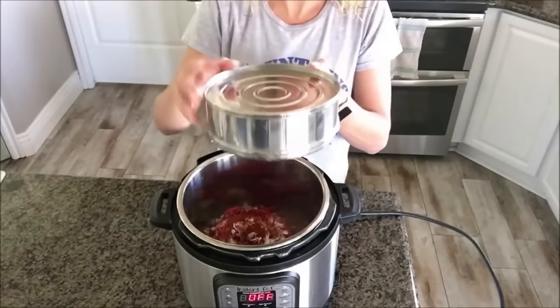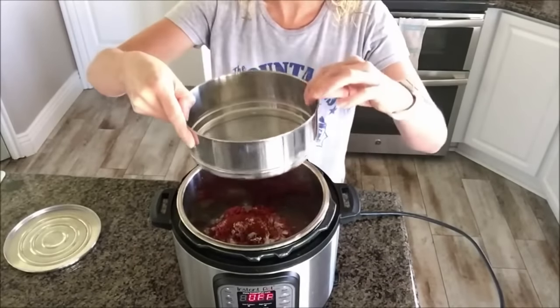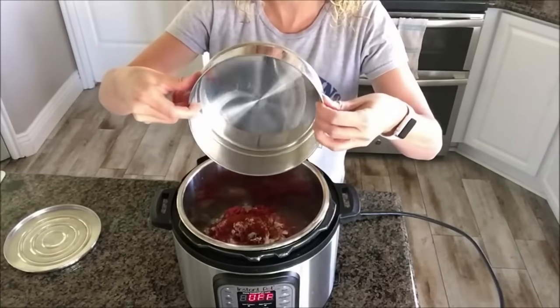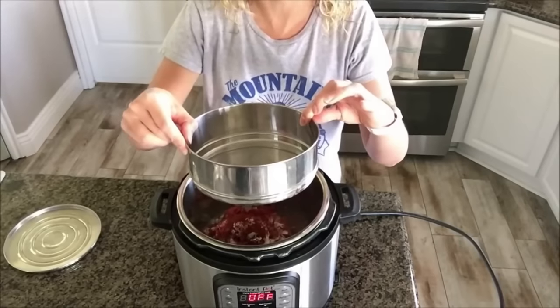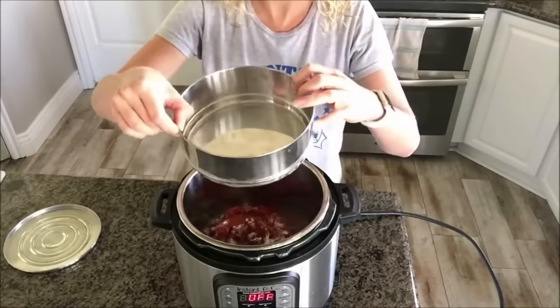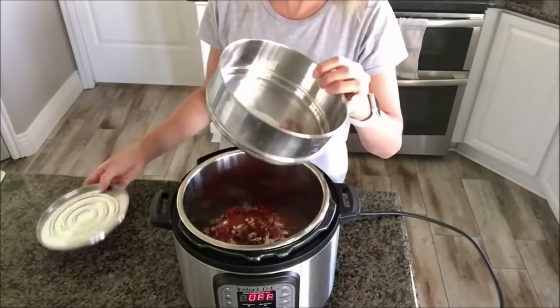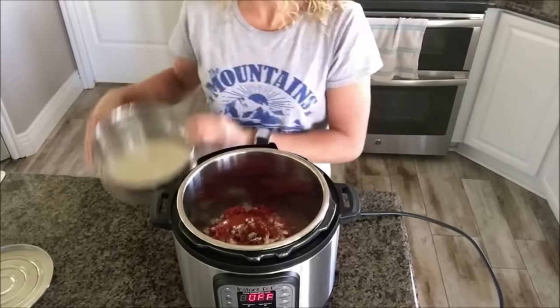Just grab a pan that will fit inside your Instant Pot. So this is 7 inches in diameter. You can find something like this on Amazon. I'll link to this particular one if you're interested in the notes below. See how it just fits really nice right inside of there? So what we're gonna actually do is fill this up with the spaghetti noodles and water.